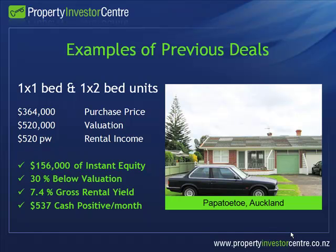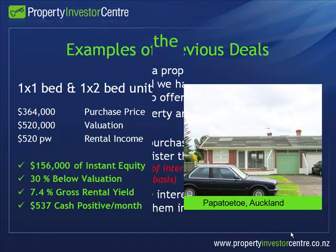So in this particular area in Auckland, normally only returns about 5% gross yield, but because we got such a large discount below what it would normally sell for, that obviously bumps up the rental yield as well. So once again, another happy member that purchased this property.